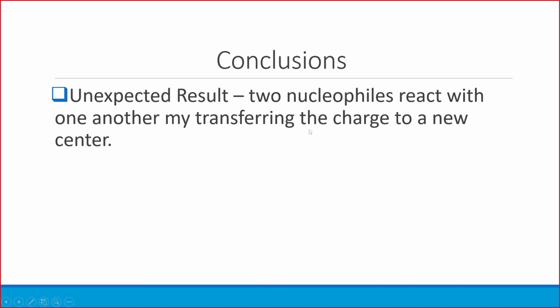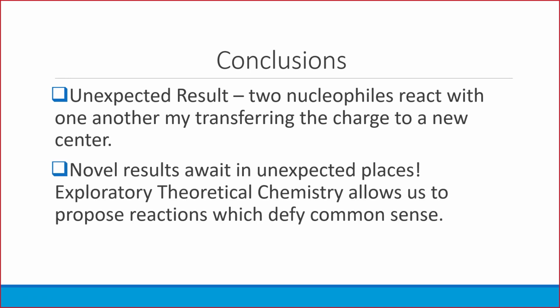Conclusions. Well, I think the result speaks for itself. We have an unexpected result of two nucleophiles coupling and creating a new nucleophilic center by charge transfer. And I think the bigger conclusion here is novel results await us in unexpected places. This project has really shown to me that exploratory chemistry really is the most exciting part of this work, I believe. And we often just have to follow the chemistry and follow our interests, and then we might be able to find something truly novel that has not been proposed or seen before.